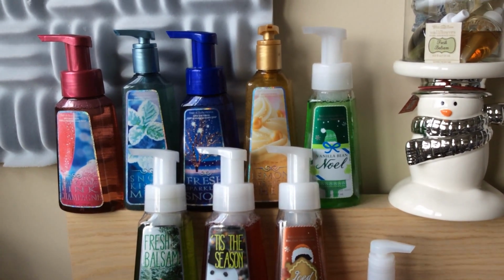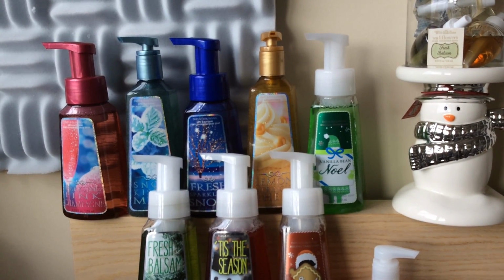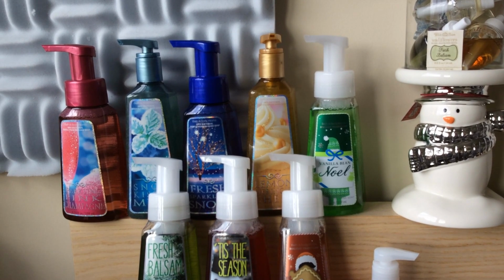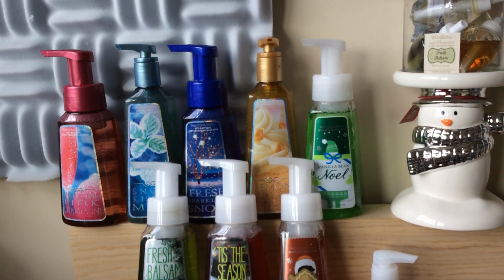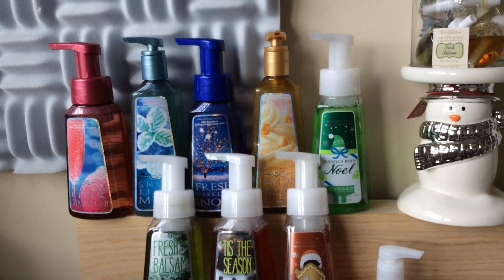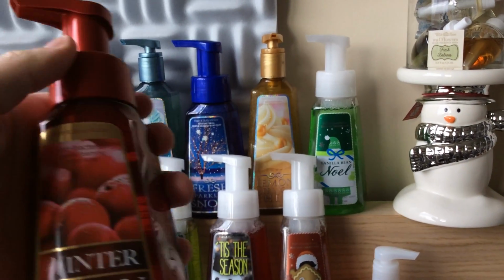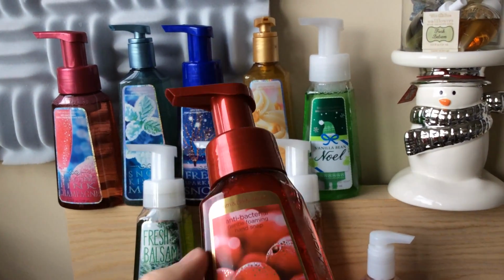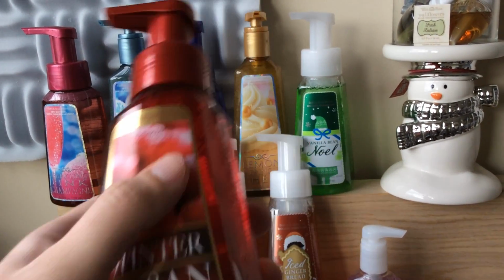Again, the other ones are Winter Cranberry, which is just listed as a juicy cranberry, and what is it? Sorry, I'm trying to look at my notes here. Winter Cranberry is juicy cranberry and vanilla. Simple as that. I have it from last year in packaging quite similar, actually, to last year, but just a little bit more plain, not as much with the sparklies.